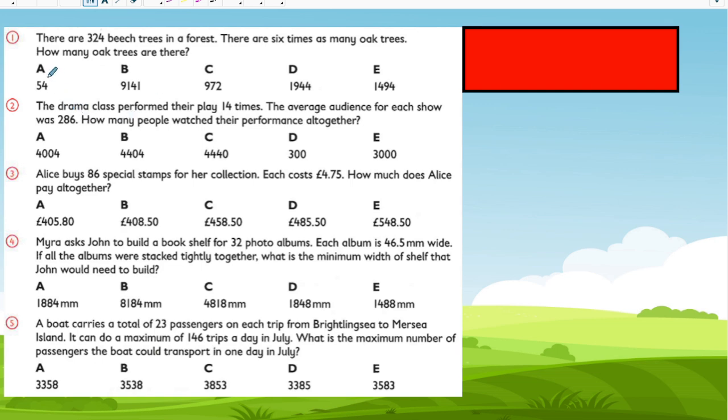So the first thing to do would be to estimate roughly what you're going to get as your answer. So if we think of 324, if we round it down to 300, and then we're timesing it by 6. So we need roughly 1800 as our answer. Now this allows us then to actually rule out the ones that we know are nowhere near 1800. So we can get rid of 54. We can eliminate 9,141, that's a lot bigger. 972 is sort of half. And then we're left with 2 amounts. And that's great because we're now down to sort of a 50-50 chance of getting this correct. We're now going to work out the calculation. So 324 multiplied by 6.